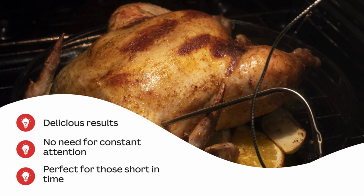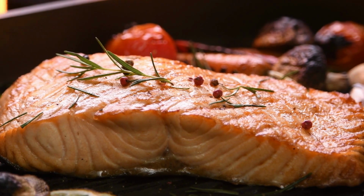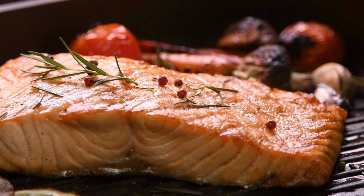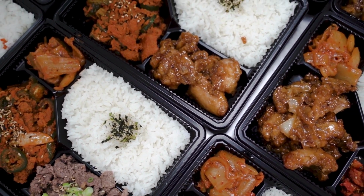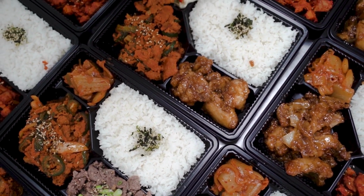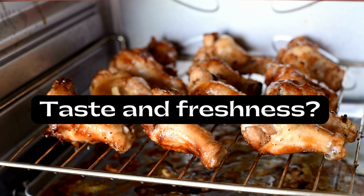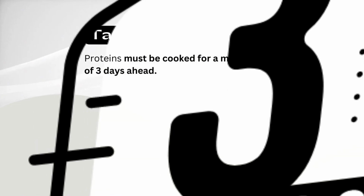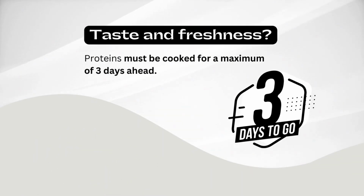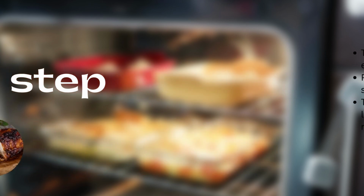To bring diversity, one can also prepare a number of fish fillets from salmon, tuna, or other fish of choice on a heated pan. By incorporating bulk protein cooking into a meal prep routine, anyone can enjoy nutritious and flavorful protein options throughout the week with minimal effort. An important consideration is that for the best taste and freshness, proteins must be cooked for a maximum of 3 days ahead. To finish this off, here is a step-by-step recipe to slow cook a pork shoulder cut or most other pork and beef cuts, as well as chicken thighs.